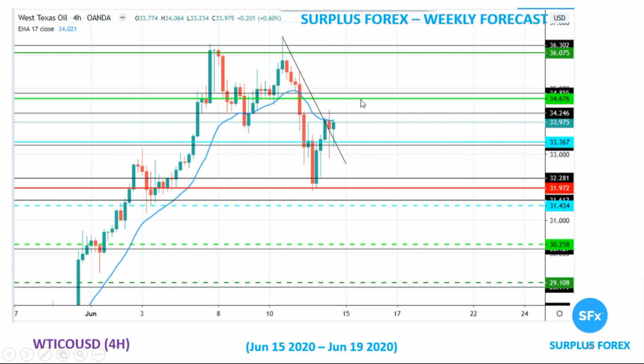If it breaks this 33.24 right away as it's rising now, then I believe that it will be a good entry point. If it makes a positive test here at 34.67, then it will be a good entry point from here as a first target, going towards the second target, as I did last week.